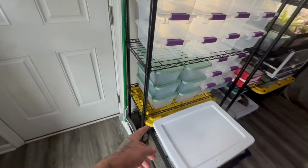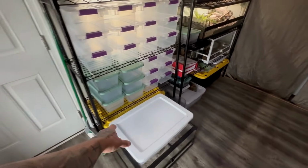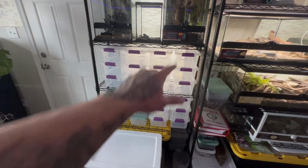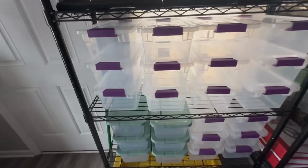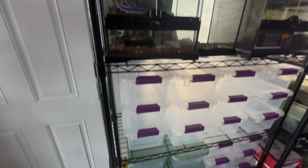A lot of our electronics and lights are down in this tub here. Heat lamps, heat mats, stuff like that. And then we got all of our new hatchling tubs that we're going to be using for when the rattlesnakes come in. And then these will probably be used for cribos.